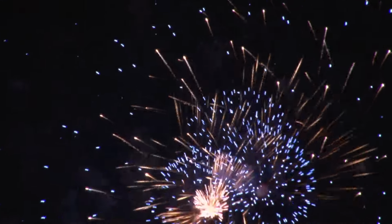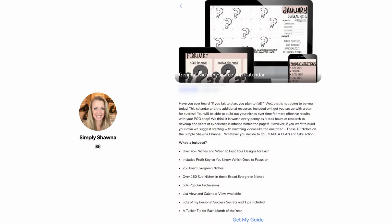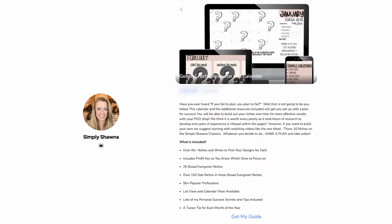So there's plenty of things coming up to start preparing, not just for Q4. We have 4th of July, we have Father's Day, but if for whatever reason you're having difficulty figuring out what to design next, Simply Shawna has an amazing general calendar that helps you figure out each month when to get certain designs, certain niches up, listed, and when the deadlines are for when you should have them up, which would give you time to have them be seen so that people can start purchasing.